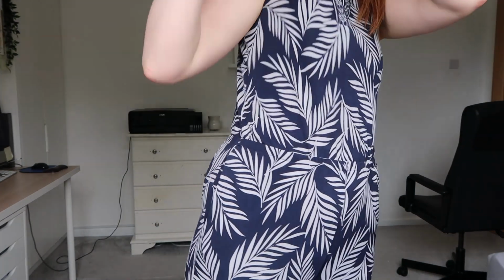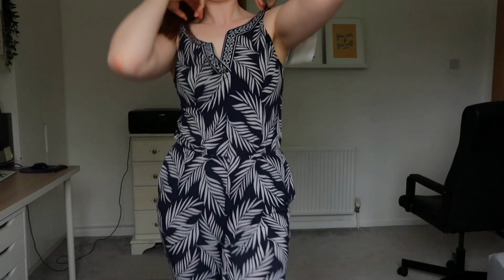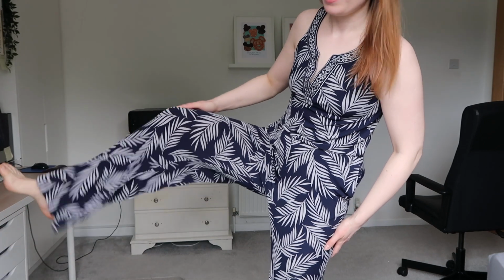It's got these two tiny buttons here that are meant to go in these tiny little loops. Can't for love nor money get it together. This material is a bit weird. I can't show it to you really, but it's sort of like elasticating material. Basically it just feels really odd, and I just don't know how I feel about this.